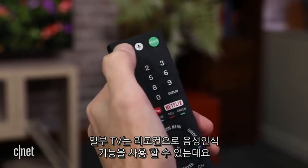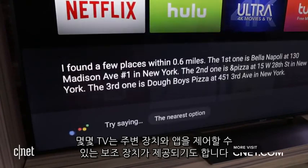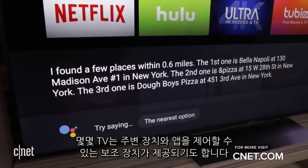Some TVs also come with remote controls that allow you to talk into the clicker to get things to happen. You can launch apps and search TV shows and movies. Some also come with an integrated digital assistant that allows you to control different devices and appliances around the home.